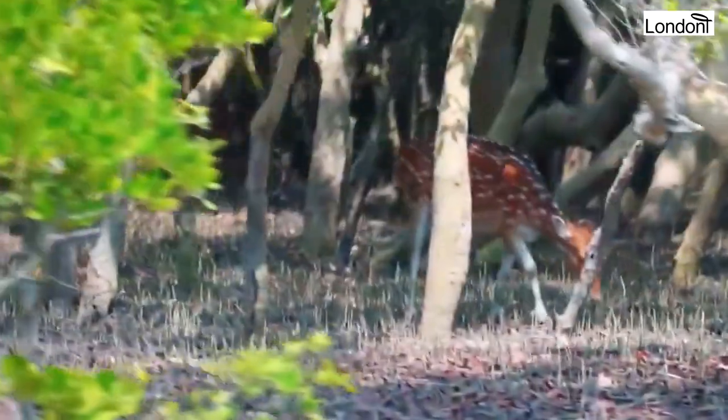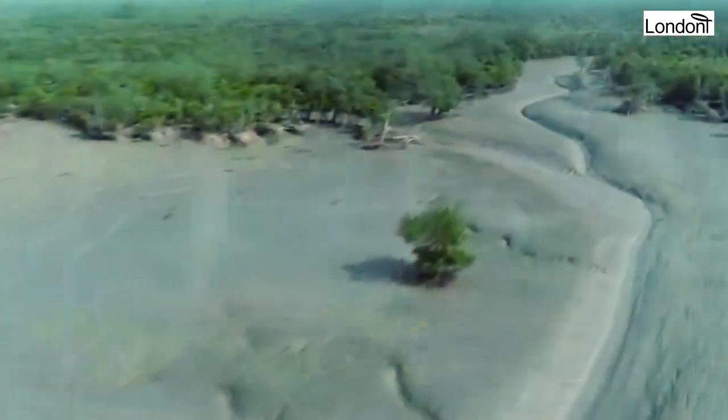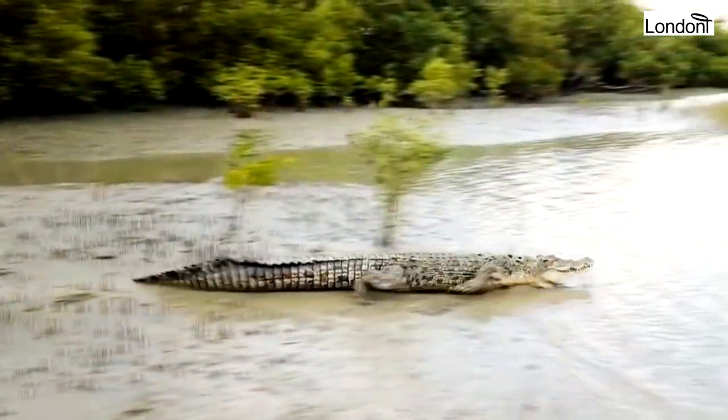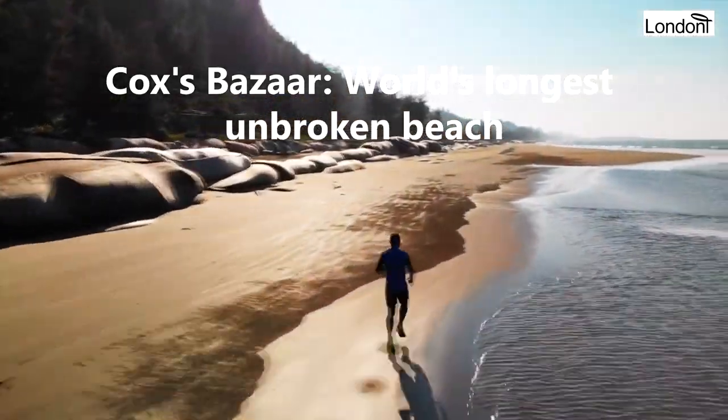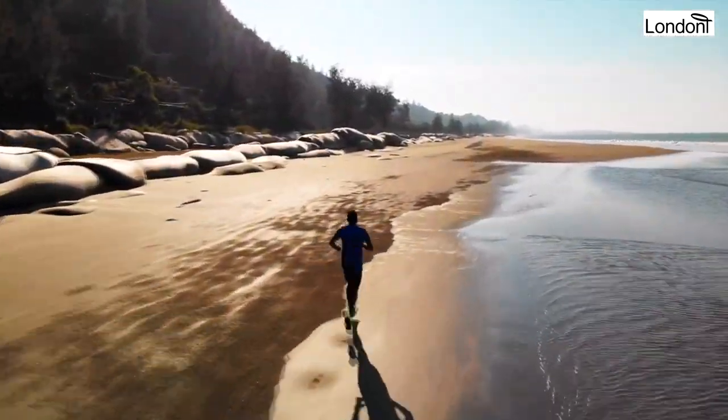Bangladesh also has the largest mangrove ecosystem in the world, the Sundarban, which is also partly located in India, in West Bengal. It also has the longest unbroken beach in the world in Cox's Bazar, located in Chittagong.